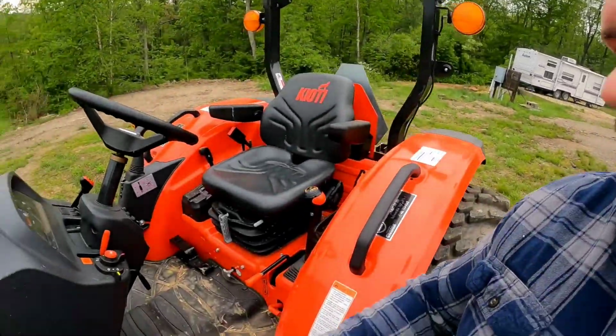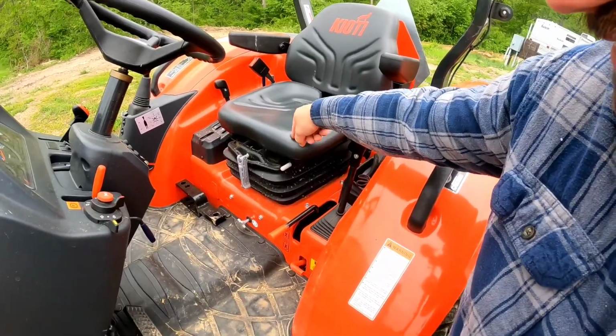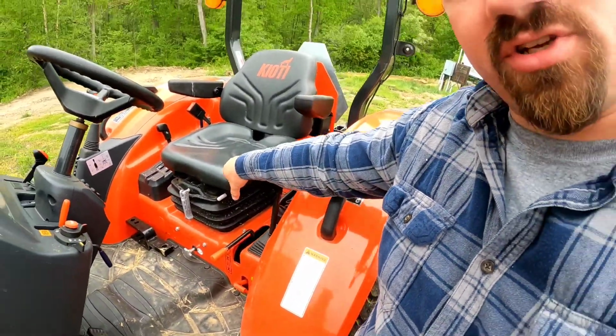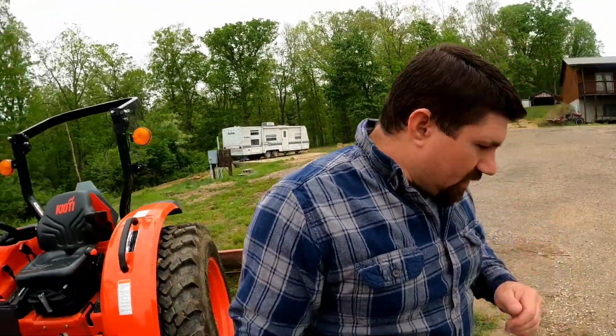All right, so, oh yes, one thing I almost forgot about. It is a full air ride seat. I've got it set to my weight, so I can't push it down standing off the tractor. If I sit on it, she falls down because I'm a little heavy, as you guys already know.